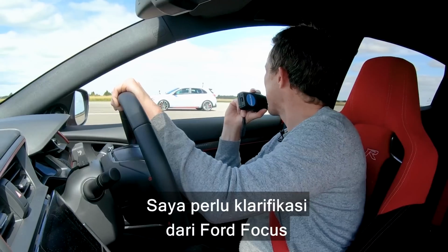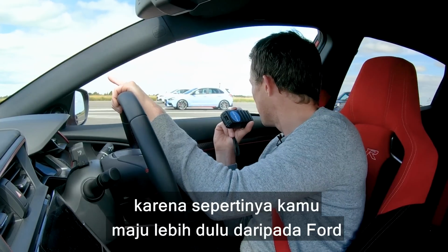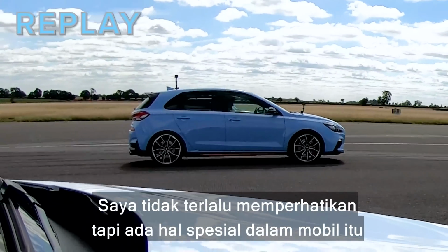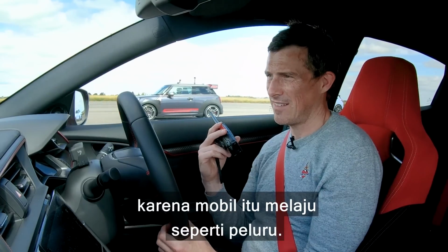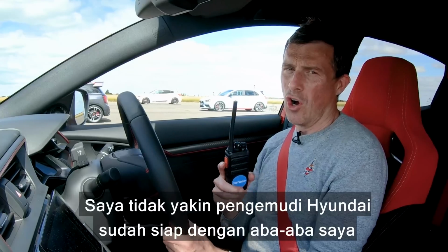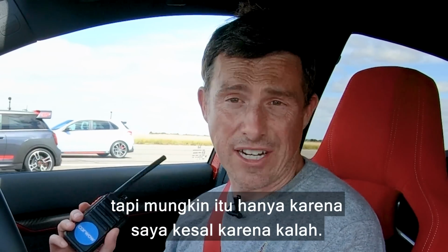I just need a bit of clarification from the Ford Focus, because I think you actually managed to get off before the Ford, but does the guy in the Ford think that you might have cheated, Hyundai? Well, I don't know if I'd go that far, but there's something special about that car, because that thing flew off like it came out the barrel of a shotgun. I think realistically, these two cars, once you get up above about 130, they're pretty evenly matched. I'm not so sure whether the guy in the Hyundai was a little bit preemptive on my countdown, but maybe that's just because I'm a sore loser because I got thrashed.